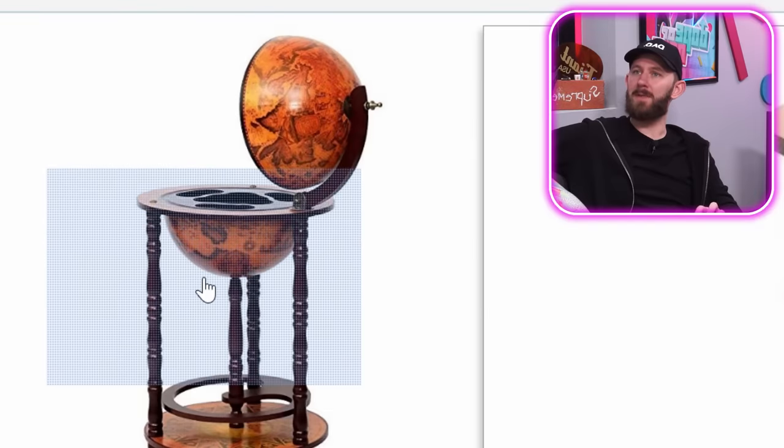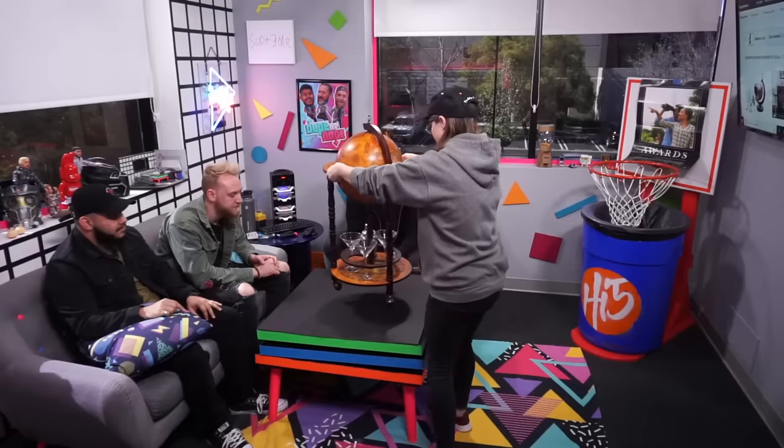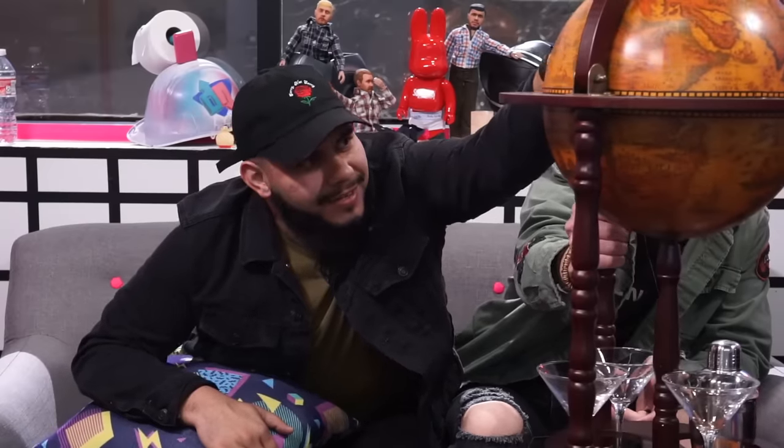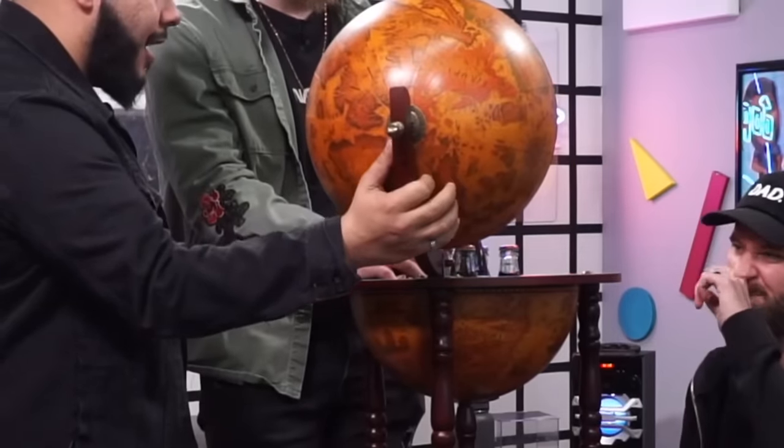See, that's what it'll look like without the naughty stuff inside it. But with it closed, you probably would have no idea. Add to cart. Oh, can you put it on here? Is it too heavy? Look at this. Doesn't spin. Oh, it does. I actually really like this. This is nice. Whoa. A bottle opener.